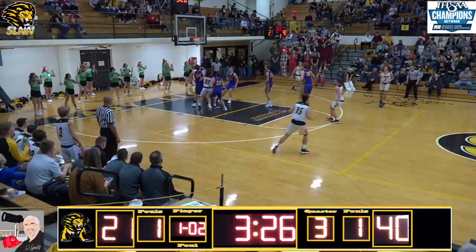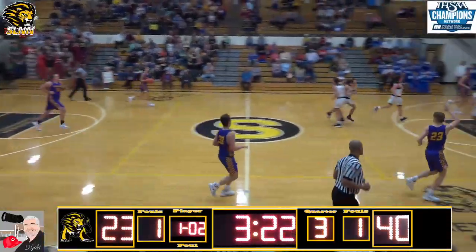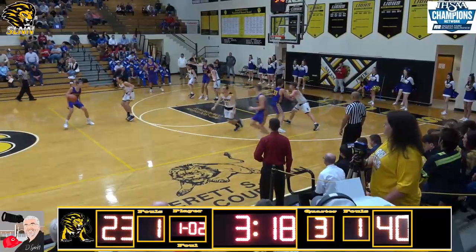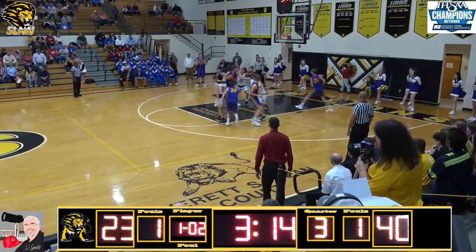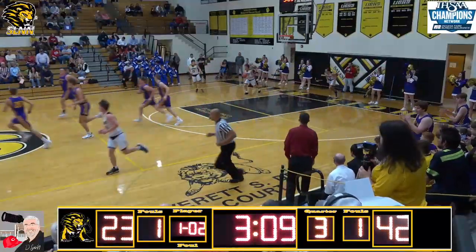Kellen, he shoots the two. It's going to be good. And that's good by Kellen Humphrey. Number 25 is going to bring this one back. Pass by 54 to 30. And 30 is going to lay that one in.